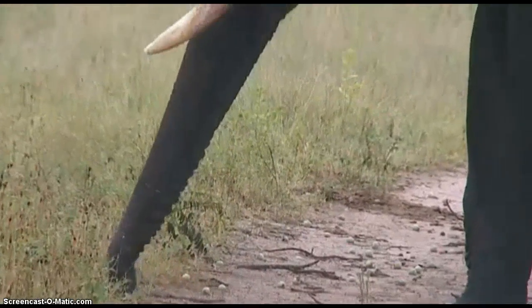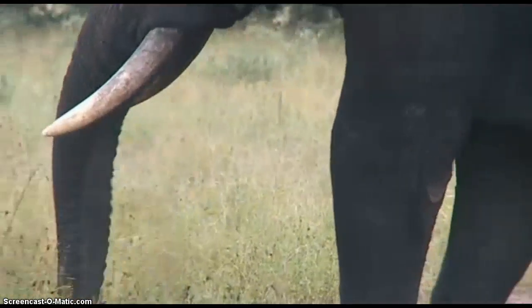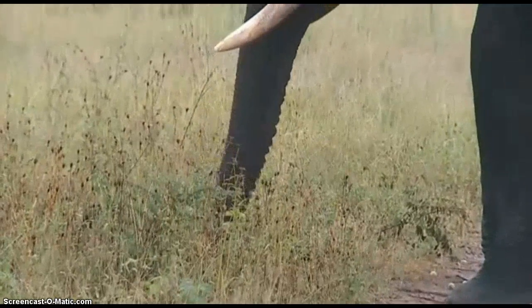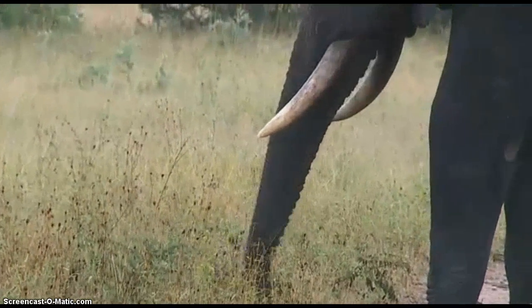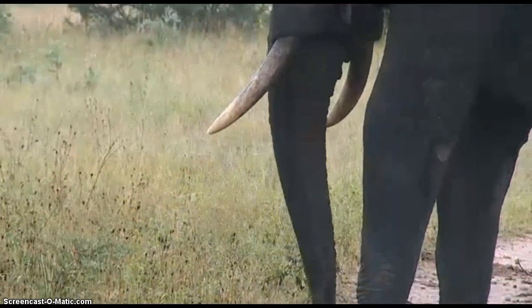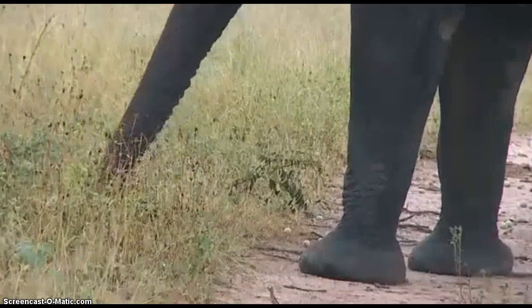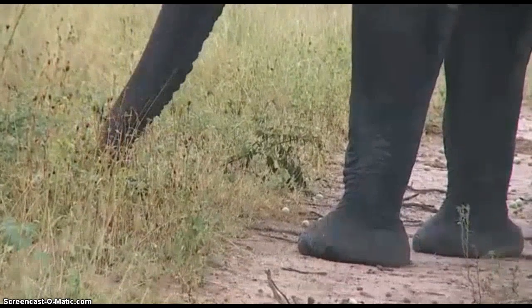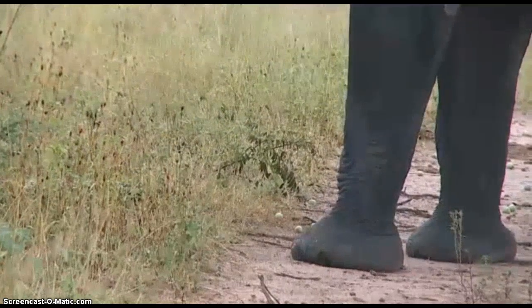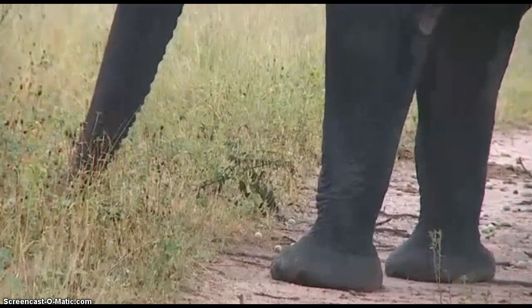It just goes to show they can be so dexterous with their trunk. They can just pick up a single blade of grass if they want. Dexterous, is that the right word? Am I just making up a word now? But they're capable of doing very intricate things with that trunk. Yeah, I was going for dexterous, but I suppose you could use it in that context, couldn't you?